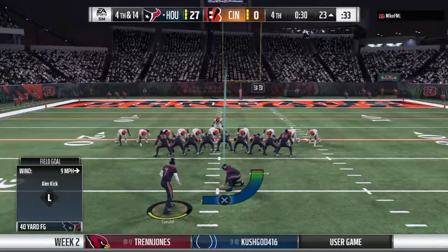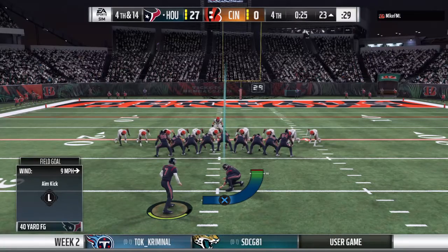And for the second time tonight, this field goal unit comes out here. This a 40-yard attempt from the left hash.